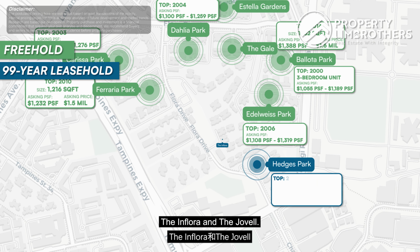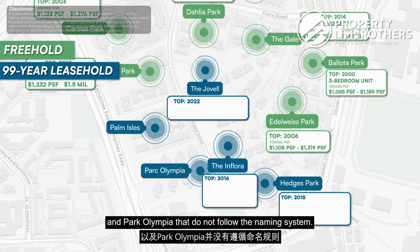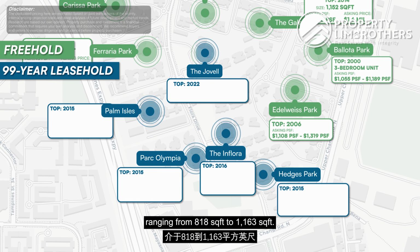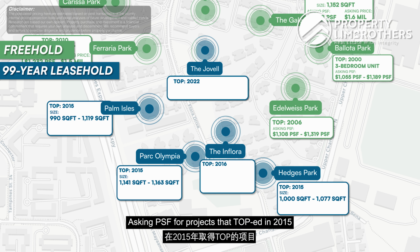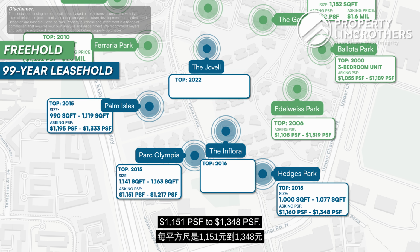Projects like Hedges Park, the Inflora and the Jovel, and we have two standalone projects like Palm Isles and Park Olympia that do not follow the naming system. These two projects were both TOP in 2015. Available unit size here will be below 1,200 square feet, ranging from 818 to 1,163 square feet. Asking PSF for projects that TOP in 2015 with a 99-year leasehold starts from $1,151 to $1,348.